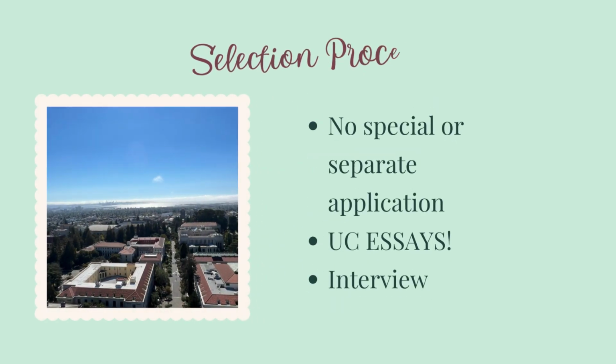So, what is the selection process for the scholarship? There isn't any special application or essay that is needed; you don't need to write anything extra besides the normal UC application. And there isn't an explicit selection criteria that is published publicly, but I would recommend to really just focus on your UC application essays because that's where you can showcase your interests and passions and tell your unique story. If you do become a candidate for the interview, congrats.